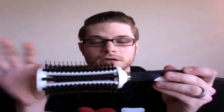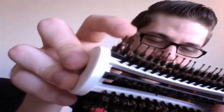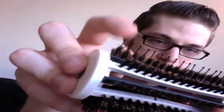So there's another type that I use, and this is one of my favorite ones to use in the salon, especially for my clients with really long hair. This is Olivia Garden. It's an Ionic Boar combo. So the other ones you saw had the white bristles on them. This one has a synthetic plastic bristle, and it does have the little tip on the end to protect your hair from breakage and things like that.